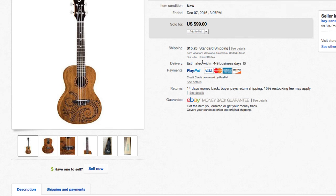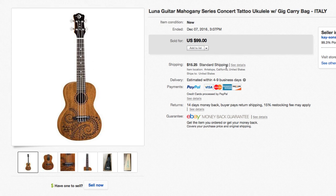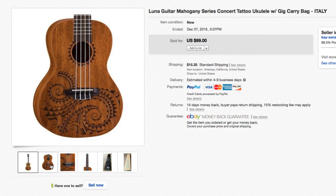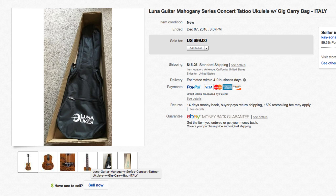Here's a Luna ukulele. This was my son's when he was learning ukulele. He is no longer doing that, so I decided to resell it. I actually purchased it at the guitar store for a little over $100. So I wanted to resell it, and I listed it for $99, and that's how much it sold for. It's a very nice design, and it had a package and case and everything with it.